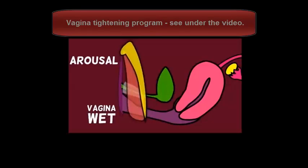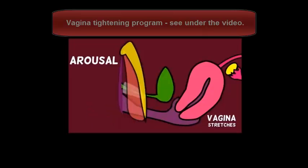And the vagina gets really wet. Some people produce more wetness than others, and some people feel like they don't produce enough wetness, which means that they have to use additional lubrication and stuff. But generally speaking, the vagina gets pretty wet. Much more wet than when it's resting. And you can see that the vagina stretches.